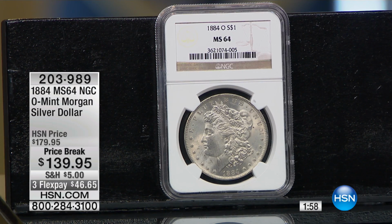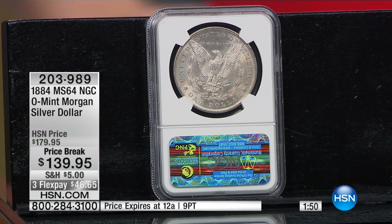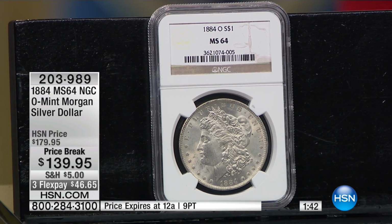Same deal. Okay, same deal. Except it's New Orleans. Last chance on price break. And once again, right there between the D and the O in dollar, the 0 right there, you think it's a 0, but it's actually an O for New Orleans that you're going to have. And again, at price break, final day, 119.